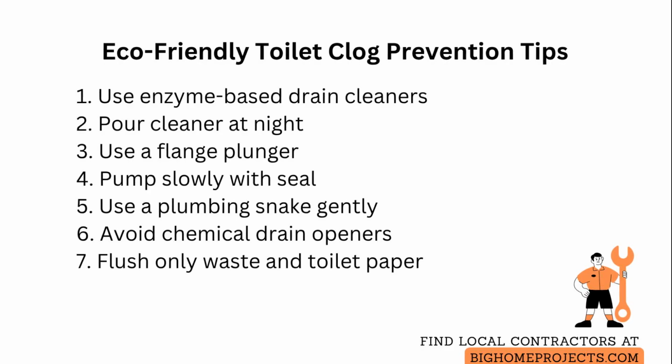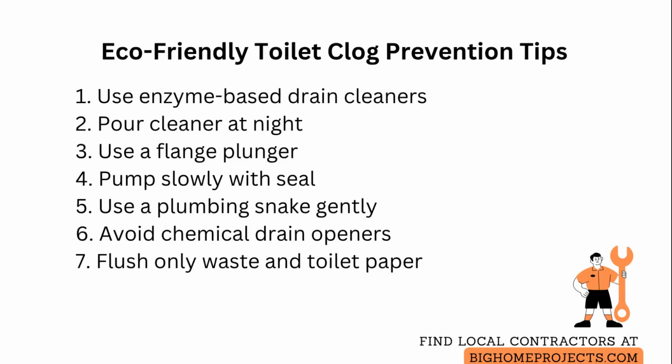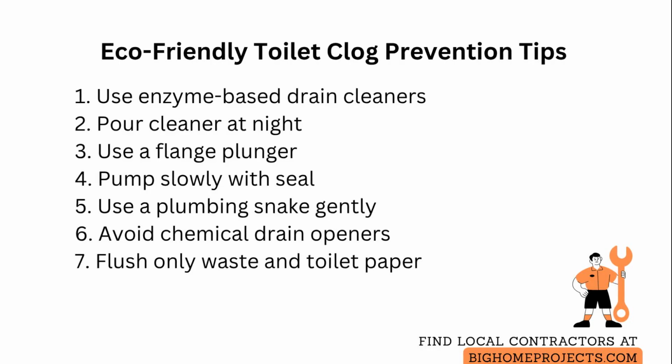Avoid chemical drain openers because they can corrode pipes and kill beneficial bacteria in septic systems. If you must use a non-enzymatic product, follow label instructions precisely and ventilate the bathroom.